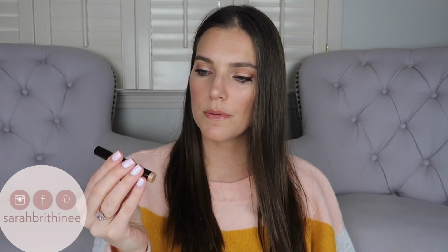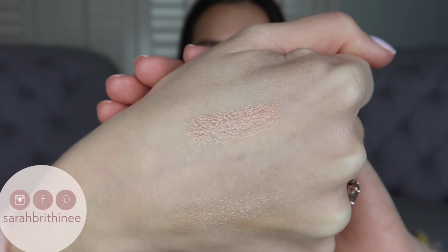Next up is this from Laura Mercier. This is the Rose Gold Caviar Stick Eye Color, and it's just like a little roll up stick eyeshadow, and it's the top one right here. And it is just the most gorgeous color. But not only is this really pretty, I think it's super easy to apply. You literally just place it where you want it. You don't even have to blend it out if you don't want to.